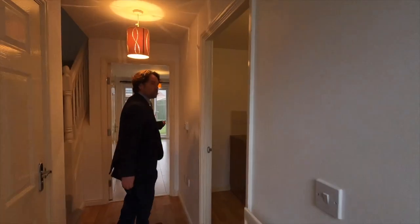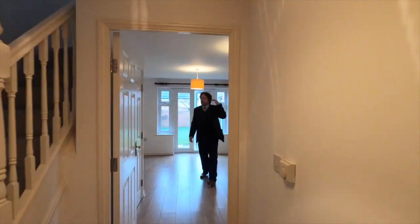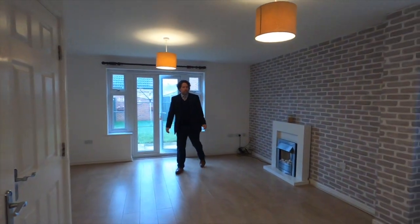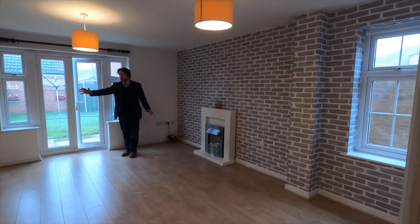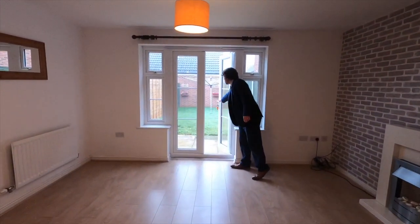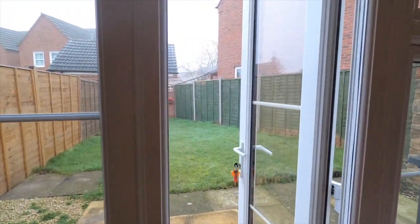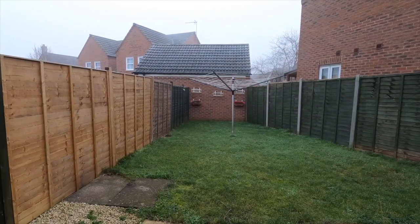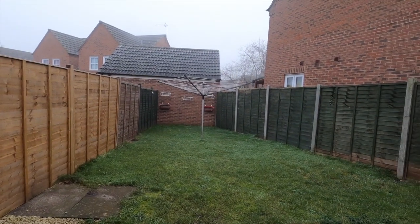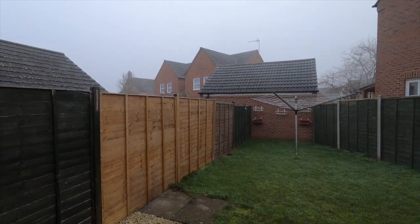So we'll go straight through to the lounge, kind of dining room, which, as you can see, it's got enough space for several sofas, a seating area there, and has double doors onto a small, low-maintenance garden. And on the left-hand side there, you can see the garage, which comes with the property. It's the far left garage of the block.